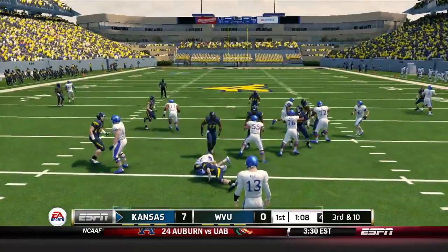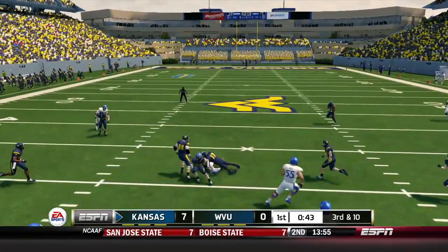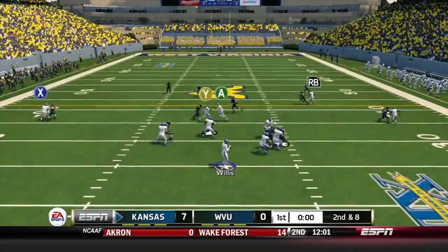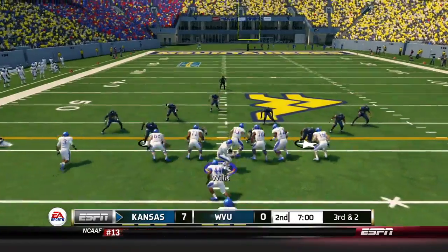So if the offense can have another nice drive here, it could go a long way. But 2nd and 10 is a 0-yard rush, so it's a big 3rd and 10 here. Willis over the middle to Tyler Patrick, and he finds his receiver for an 11-yard reception. The last play of the first quarter, Willis is dropping back. He's looking, he throws left. He finds Ryan Rennick, who picks up a 6-yard gain, and we're going to have a 3rd and 2.